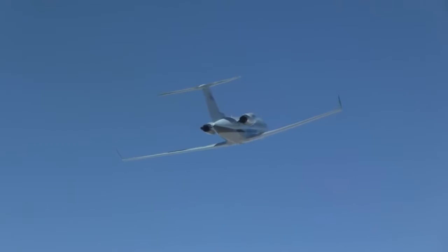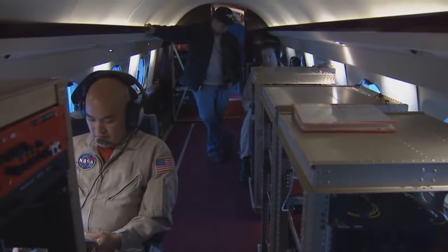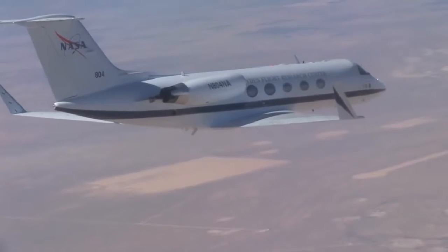We're going to map it and take lots of measurements, and then we're going to move the flap a little bit more and then fly it again. So it's actually going to be ground actuated. We'll do this until we capture the full flight envelope.